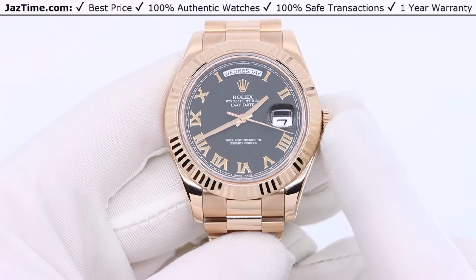Now, when they released the rose gold versions of these Day-Dates, they had many different variations. The black Roman, what you see here, is one of them. They had diamond versions of it. What others? A pink Roman. They had a pink Roman with a concentric circle, a black index. They even made a ruby, a chocolate Roman, chocolate wave, a white Roman, a lot of different variations. The variation that you see here is black Roman.